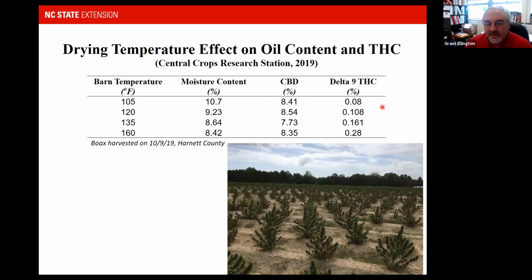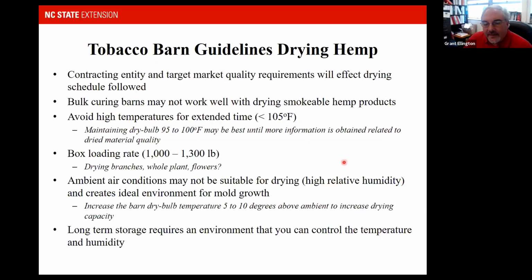And certainly you see when you go from 105 dry bulb to 160 drying this material, you've got almost a 3x, or a little more than a 3x, difference in the Delta 9. So certainly there's a temperature effect on that conversion of the THCA over to Delta 9. And I think this is the last slide I have. And this conversation once again is related to using curing barns to dry hemp.